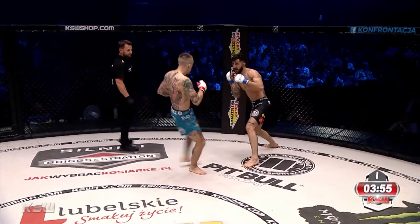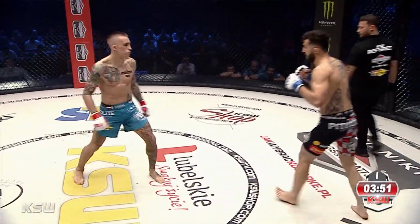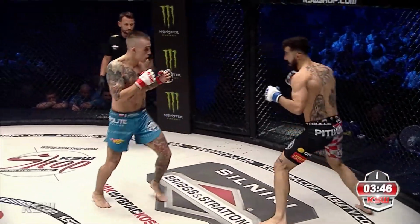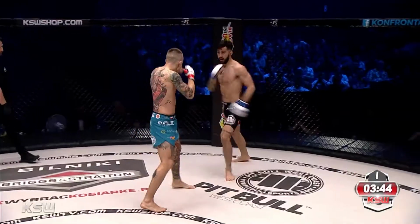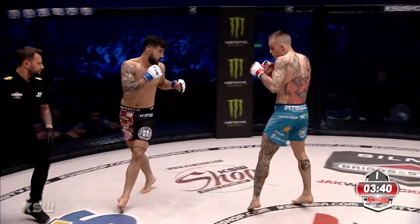Wolański looking maybe to land a bit more hench and power behind his shot, but Pejic happy to pepper away, land shots, and keep Wolański guessing. That's a lovely left hand. Didn't quite connect, but it went straight through Main Street. Nice high kick. We're seeing a Mawashigeri coming up here.